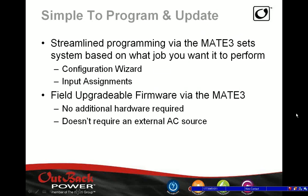But again, a good solution is not just about the hardware. It's about how easy that system is to use and how easy it is to set up as an installer to accurately set all the various parameters that are needed to successfully operate the system. And with battery-based systems, it can be complex. There's a lot of different functions that all have to work seamlessly and in coordination and not in opposition.